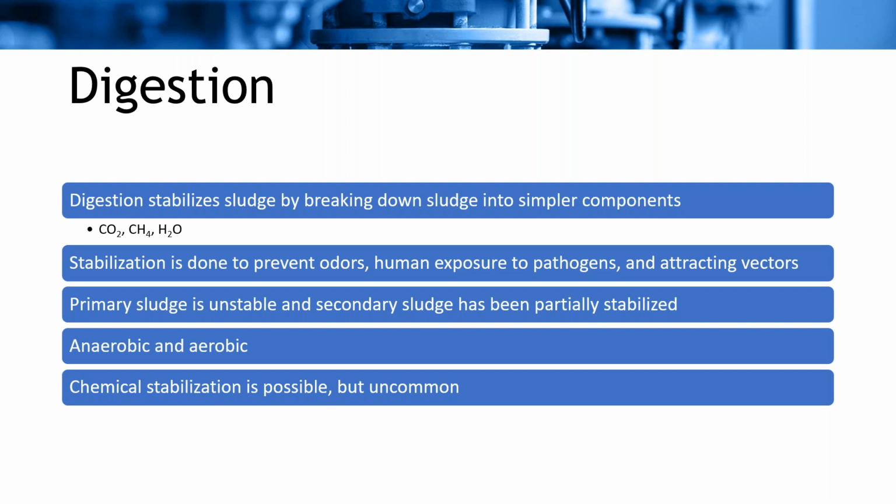Primary sludge is unstable and secondary sludge has been partially stabilized. So primary sludge spends the most time in digestion, and it's the most important one to digest.